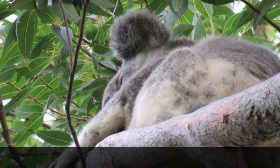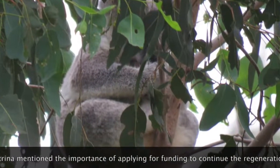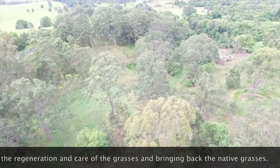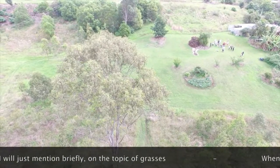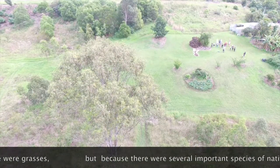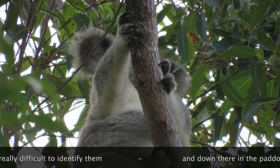And then, as Katrina has done, you can put in for funding to control the very dense grasses and then use the native grasses. And just briefly on that comment about grasses, when we came here, that's where we got quite excited. It wasn't just the grass that was exciting, it was the fact that there were several species of native grasses, which if you're not trained in that field, is really, really difficult to identify.